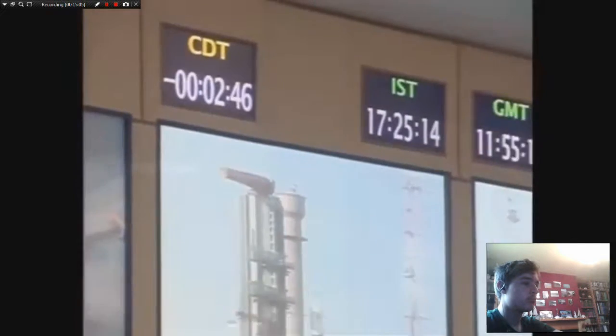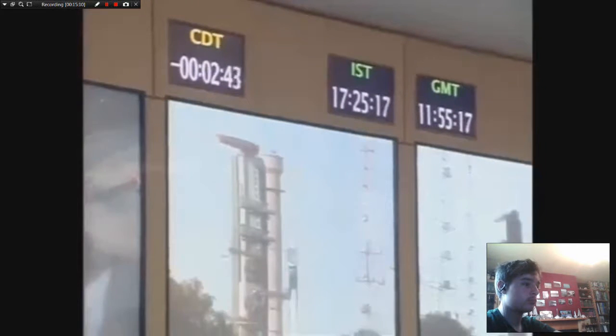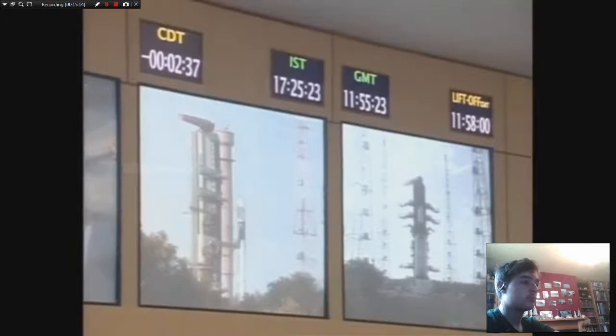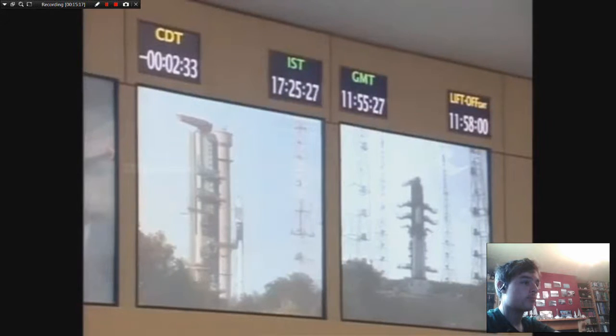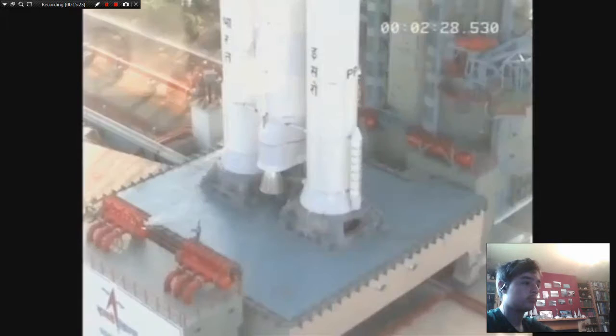And the C-25 burnout is nominally expected at 964 seconds, when the altitude of the vehicle will be roughly around 174 kilometers. And 15 seconds later, we will have the separation of the GSAT-19. So countdown is at minus 2 minutes 20 seconds now.